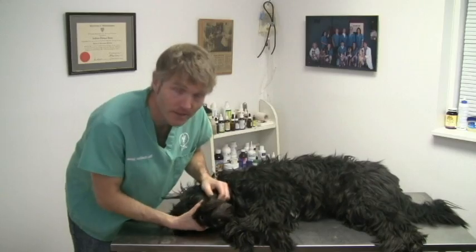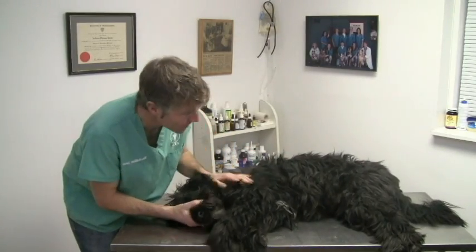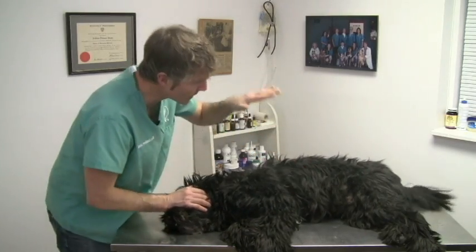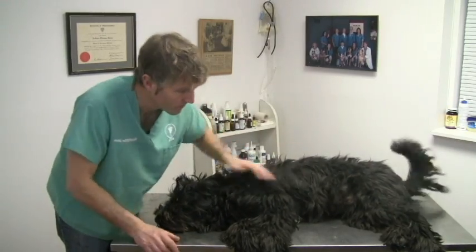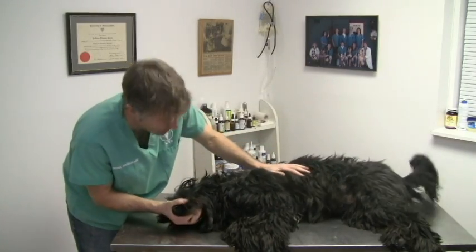You're going to do 2 breaths, and in doing that, you're going to look over to the side, and when you blow, you should actually see his chest wall rise. If his chest wall is rising, then we know his airway is open and patent. If his chest wall isn't rising, blow again. Did I see it or not? You've got to really check and know.